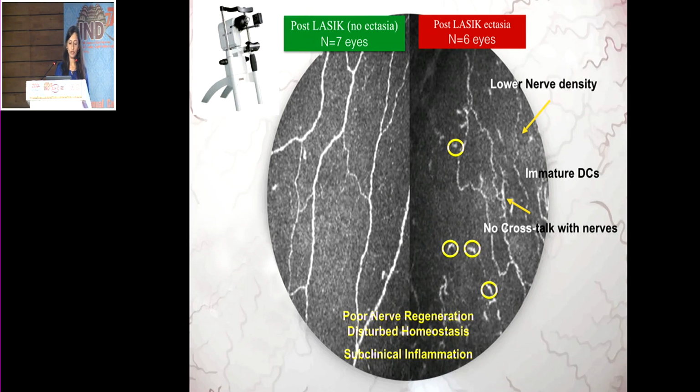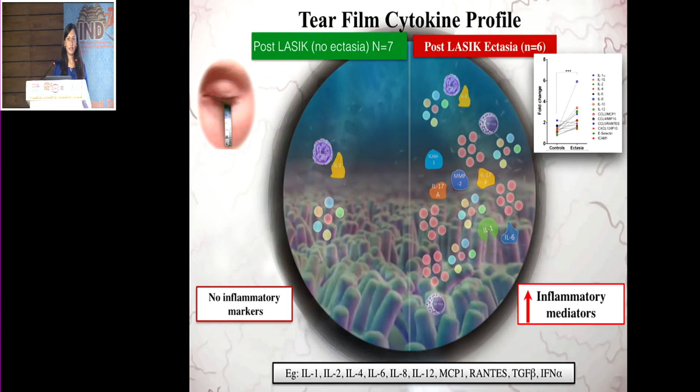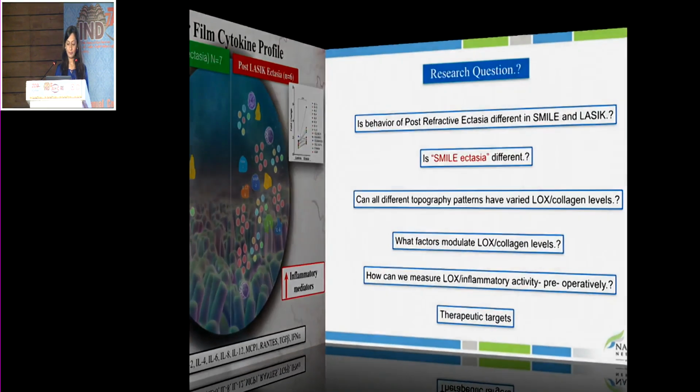which is a sign of subclinical inflammation. We did tear analysis post-operatively for the same patients when they developed ectasia, and it was also suggestive that these patients had raised inflammatory markers in the post-LASIK ectasia group when compared to the control, suggesting that these inflammatory markers would have led to collagenolysis, which would have further led to ectasia.